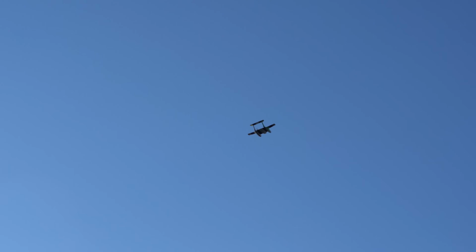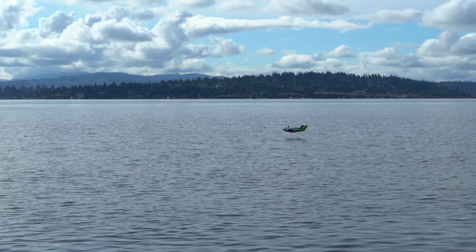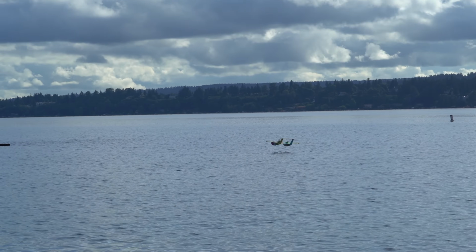I was super impressed with how well this thing flew. It's really stable, and the glide ratio is incredibly efficient for this type of plane. In calm winds and flat water, it was pretty easy to keep in the ground effect without any LiDAR assistance, but it definitely requires some precision piloting.